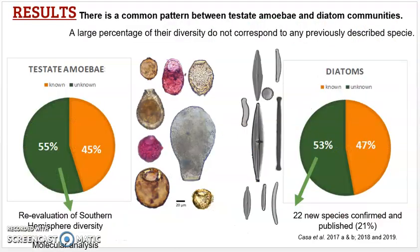There is a common pattern between testate amoeba and diatom communities. A large percentage of their diversity does not correspond to any previously described species. This is 55% of the testate amoeba diversity and 53% of the diatoms. In the case of the diatoms, 22 species were already published as new species. In the case of testate amoeba, we are working on a reevaluation of southern hemisphere diversity, and also molecular analysis was performed for one of the species.